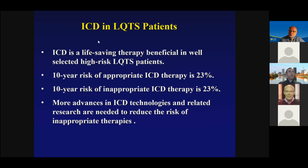So I would like to finish by saying that we already have data that ICD is really a life-saving therapy, beneficial in well-selected high-risk patients with long QT. And we observe about a 10-year risk in such high-risk patients of about 23%. As you see on the slide, from this analysis of Dr. Meng Wang, we also looked at inappropriate therapy, and we found exactly 23% at 10 years.